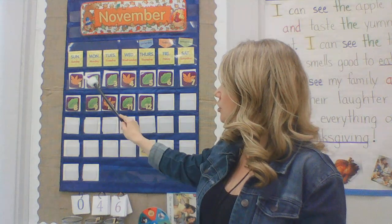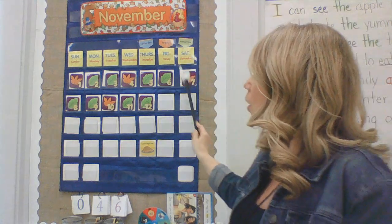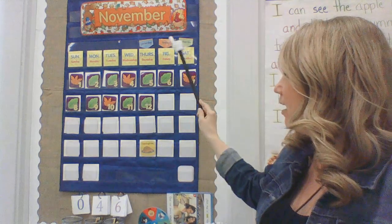Now let's look at our pattern. Are we going to have a green leaf or an orange leaf on the 13th day? Ready? Orange, green, green. Orange, green, green. What do you think it is, kindergartners? Okay, let's take a peek. Ready? It is orange. The 13th day of November is an orange leaf.